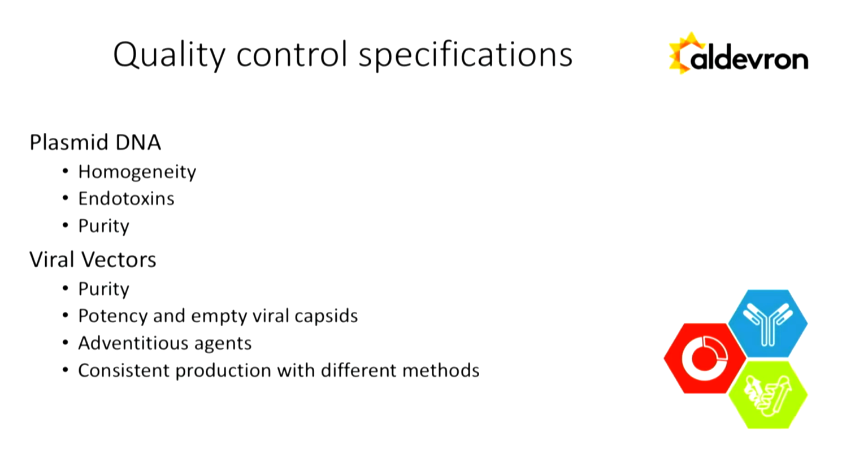And of course, purity. We're always concerned about genomic DNA and other proteins in the plasmid DNA preparations. Also, in the case of viral vectors, we're looking for purity, potency. We're looking to reduce empty viral capsids. Sometimes these capsids don't have DNA in them, so they're not effective. Looking at adventitious agents and consistent production with different methods. It's sometimes the case in biotherapeutics that the process is the product. So how do we look at different manufacturing methods and compare them and understand what the differences are?